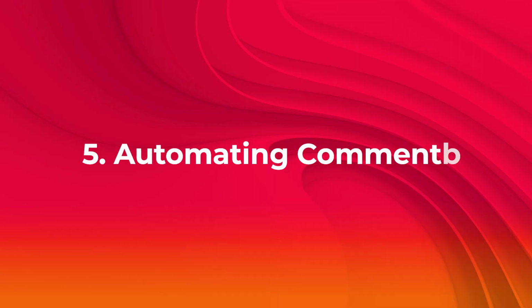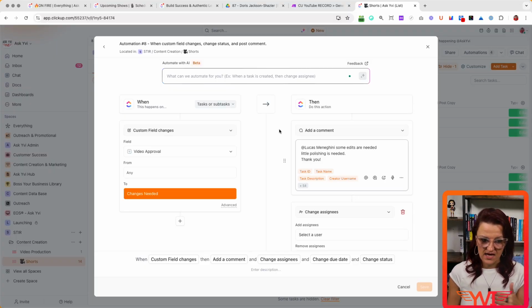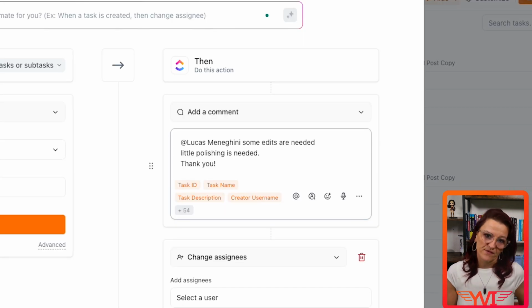Now, last but not least, some real simple automation, yet having a big impact with the team, is automating comments right here in ClickUp. Running this automation is like having a personal assistant. For example, you can let the team know that we need some additional edits, that I'm done recording. In this specific case, there is quite a few things happening all at the same time where, hey, this video needs some changes. Cool. Hey, by the way, Lucas, this needs some edit and a little polishing is needed.